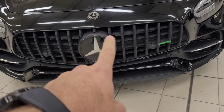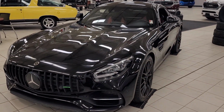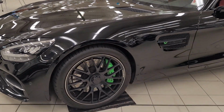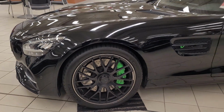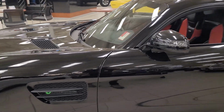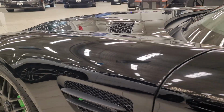There's some chipping going around the whole Mercedes logo on the front of it. You can see somebody's gone ahead, and I'm pretty sure it's custom, and put the green on there. If you hadn't noticed already, you've got green brake calipers in here. They do say AMG on them, so that's nice. They're not just spray painted, but they've also done a little bit to the badging here and the bi-turbo thing. They've got the green as V, and you can see the black is coming off of it again.